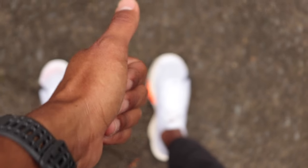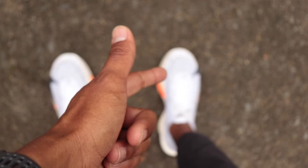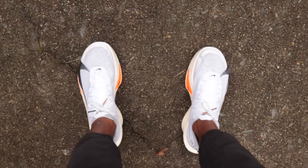I finished with a 6 flat and then a 5:40. So we're back in the lab, man. I'm feeling good. Feeling good today. Shout out Larry June. We got the orange and everything on these. All right, I'm going to take these off and then let's talk through the performance. Do a little breakdown of how these did.